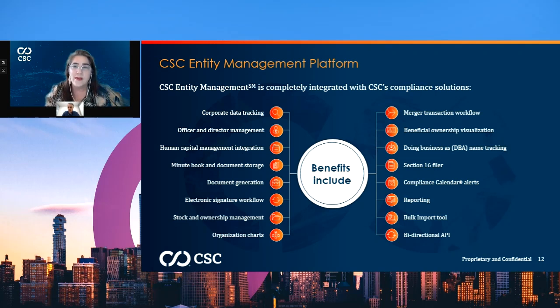Our software automatically calendars U.S. Secretary of State deadlines based on the entities and jurisdiction details within the system. We also can provide the same level of deadline automation when paired with our global subsidiary management services. We can proactively handle the compliance needs of entities in over 140 jurisdictions around the globe.